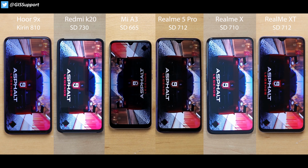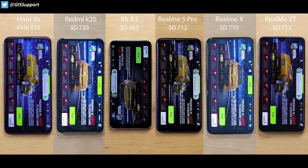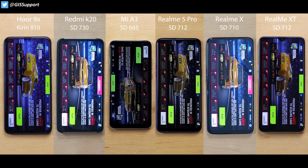If I just compare this with the 810 on the 9X, the 9X is always faster, but the difference is very less compared to the 730 on the K20. Again, the difference is very less. If I just compare with the 5 Pro, both are neck and neck because they are having the same RAM. Realme X with a slightly older 710 is doing a great job.